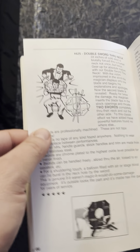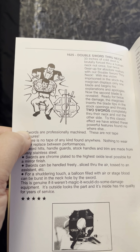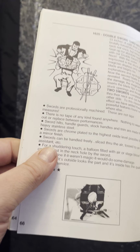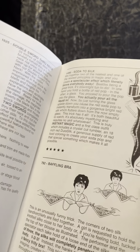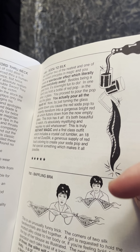Oh, there we are. Keep this in focus. I probably should be looking at my phone where I'm recording instead of at the catalog. Look at the catalog through the phone. There we are. Oh, this is spectacular. I gotta dig this out again.